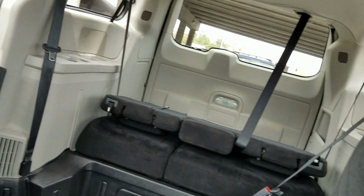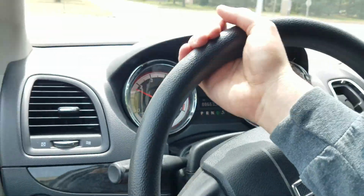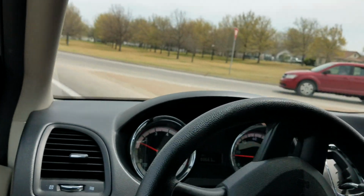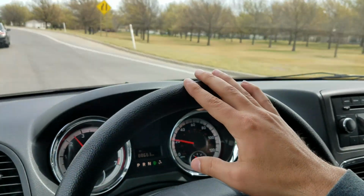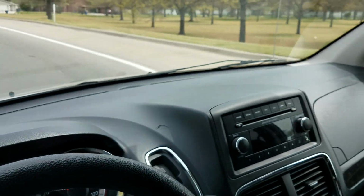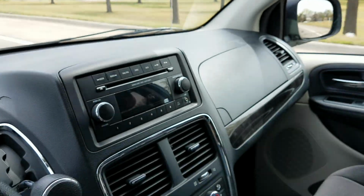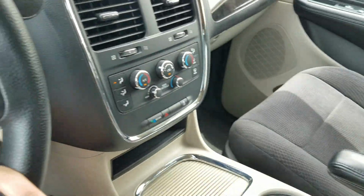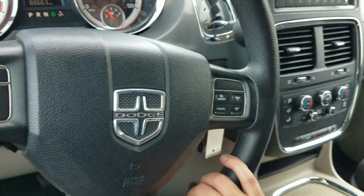Financing, we do have financing available. It's going to be a little bit tougher on a 10-year-old vehicle, just shooting you straight. Give me a call, give me a text. We'll send you an application to your phone or email address, or we can call you and take an application over the phone if that's easier for you. Yes, we do take trade-ins, whether from across the country, standard or mobility vehicle. Call me, I can explain how that works.